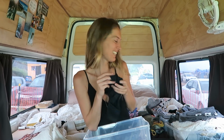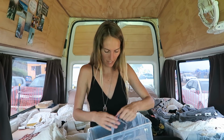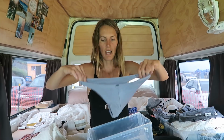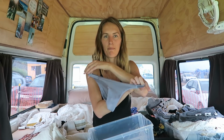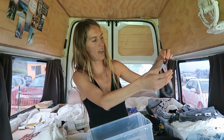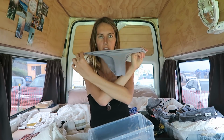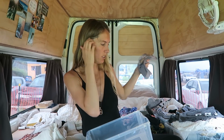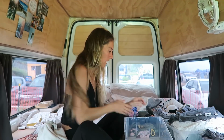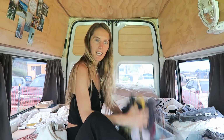So loving these. And then I've just discovered I've still got these bikini bottoms that I had when I was in Bali and Thailand last year. They were the only bikinis I had there. Yeah, I'm going to donate these or let them go because I don't need them anymore. So that is my bikinis. I'll put all of those back in here.